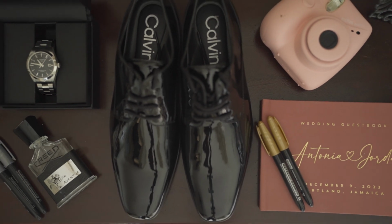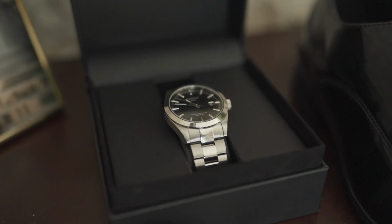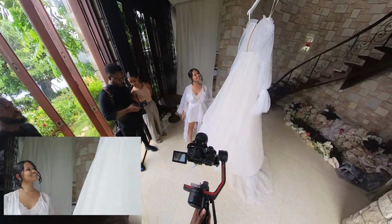Some details. Another thing that we do is sometimes we allow the bride or the groom to interact with the details. So for instance, in this case, we have the bride interacting with the dress. And it really gives for a different set of dynamic photos and videos for you to include in your story.